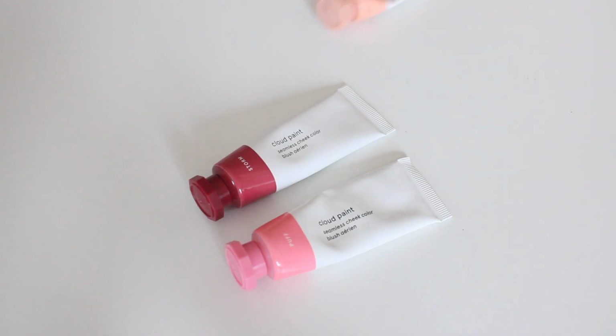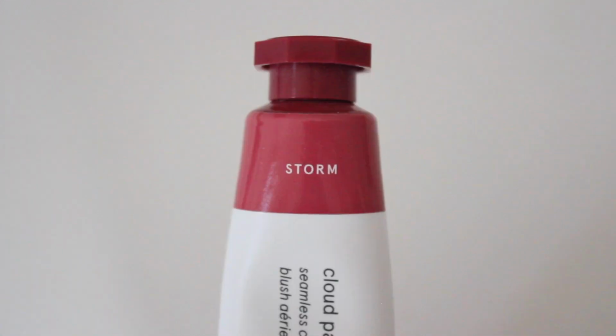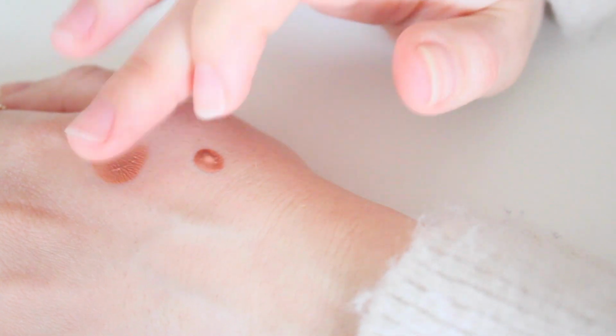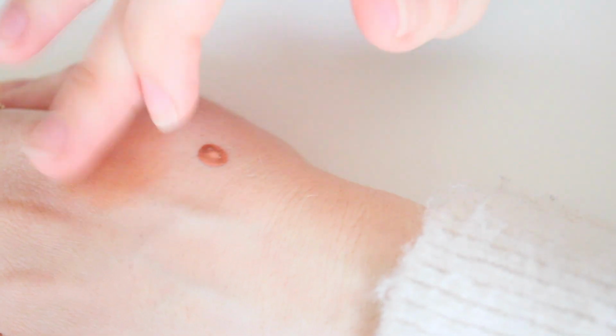Afterwards, I put blush on. I really like creamy products and that's why the only blush products that I have are from Glossier. They are actually called Cloud Paint and I have them in 3 different shades, in Puff, Dusk and Storm. Dusk is definitely my favorite one because I feel like it gives me a sort of bronze look or even tanned look. So I really like using it both in winter and summer.